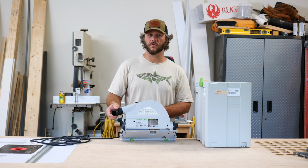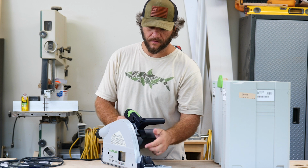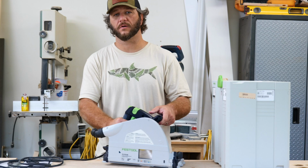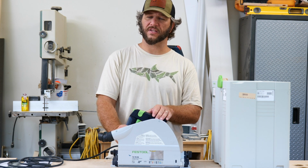Another reason I went with Festool was because they have excellent dust collection. Excellent! And in fact, whenever I hook my vacuum up to this, it puts out almost no dust. It's really amazing. You can set your depth, and this is one of the advantages of the track saw versus a traditional circular saw. Although you can set your depth on that, it's not as precise.